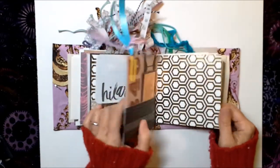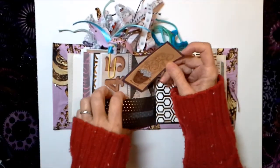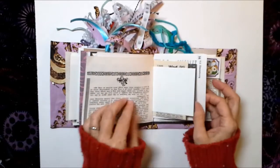Little Project Life card. This is hilarious. I love this little coffee thing right here. Well, I guess this is really hot chocolate because it's got marshmallows on it. Unless you like marshmallows in your coffee. And I think that's just fun because I think anything goes with coffee.